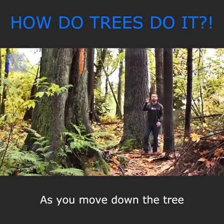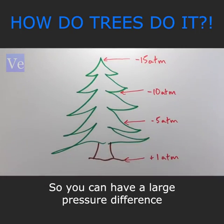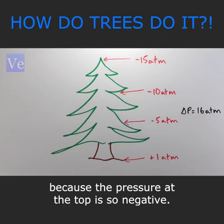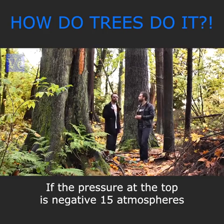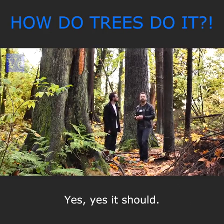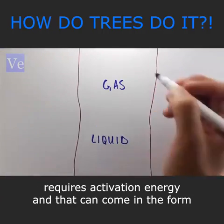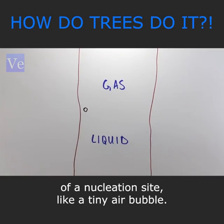As you move down the tree, the pressure increases up to atmospheric at the roots. So you can have a large pressure difference between the top and the bottom of the tree because the pressure at the top is so negative. But hang on, if the pressure at the top is negative 15 atmospheres, shouldn't the water be boiling? Yes, it should. But changing phase from liquid to gas requires activation energy, and that can come in the form of a nucleation site, like a tiny air bubble.